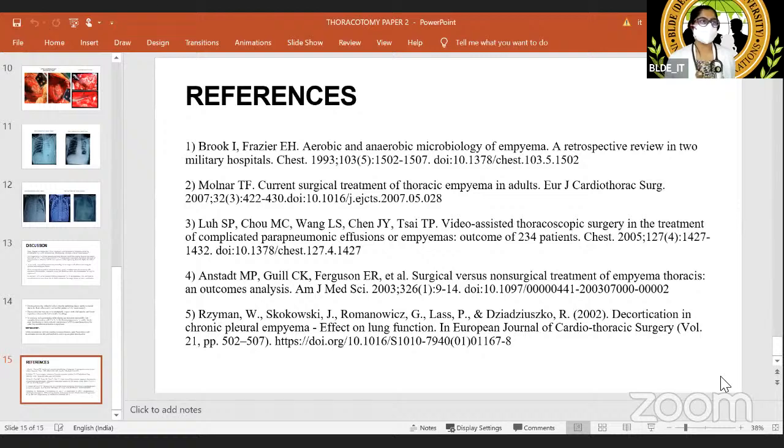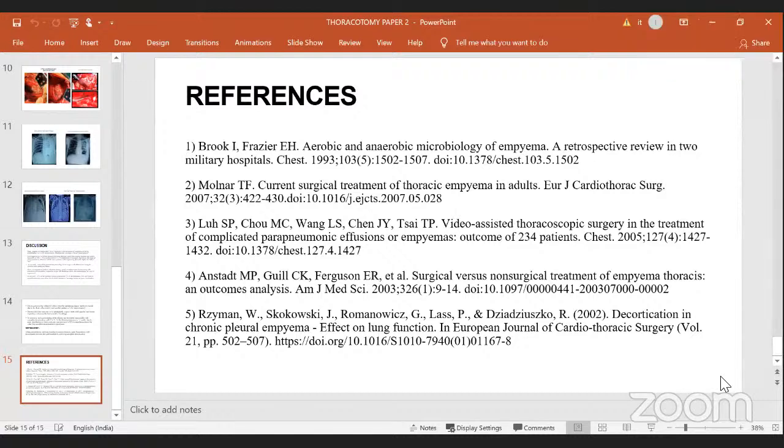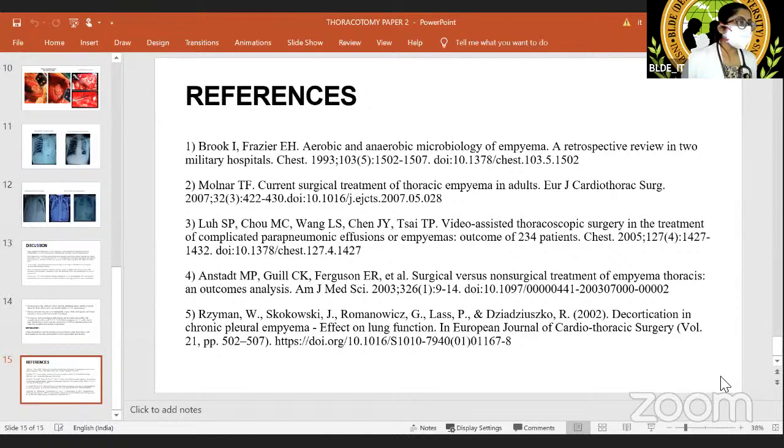In one case, there was mesothelioma. You go through the report, what was done for that patient? Yes, sir. For him, open thoracotomy was done. For further treatment, we sent the patient for radiotherapy. On follow-up, the patient did not turn up afterwards.